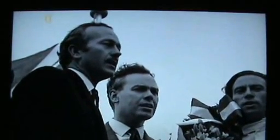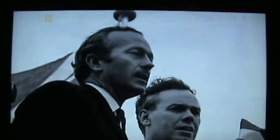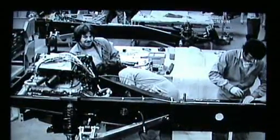DeLorean called in Colin Chapman from the Lotus Formula One team to engineer the car, and in 1981, backed to the tune of £88 million by the British government, the DMC-12 went into production. It's pretty well known that things didn't go according to plan. DeLorean went bankrupt very publicly, and his car was widely slated. But what's been lost in the mists of time is whether the DMC was actually any good.